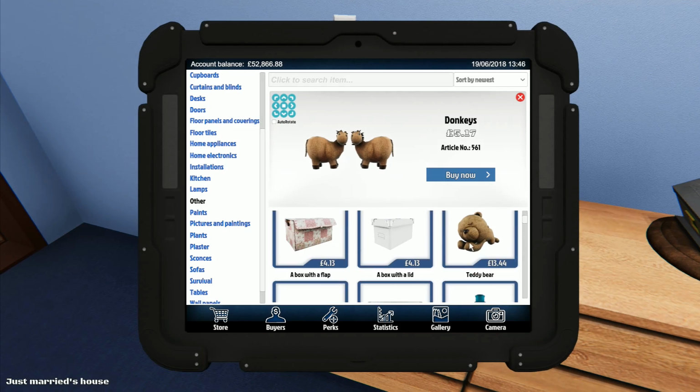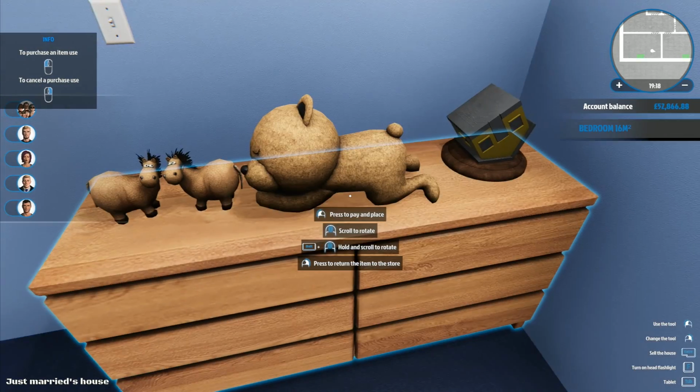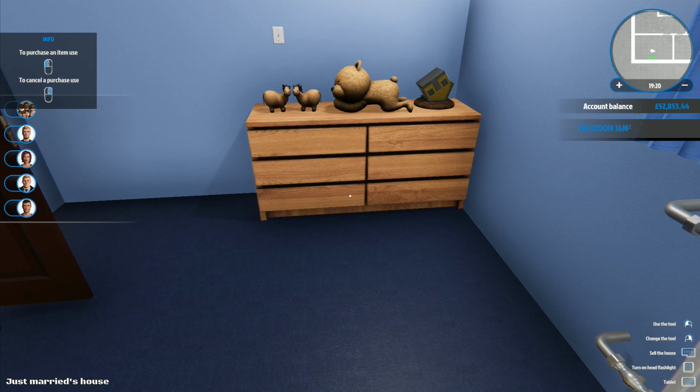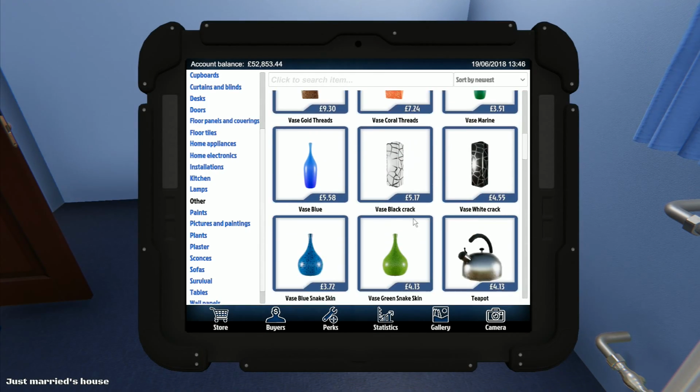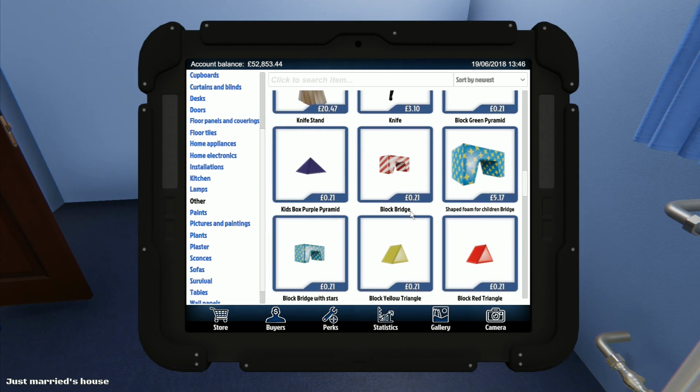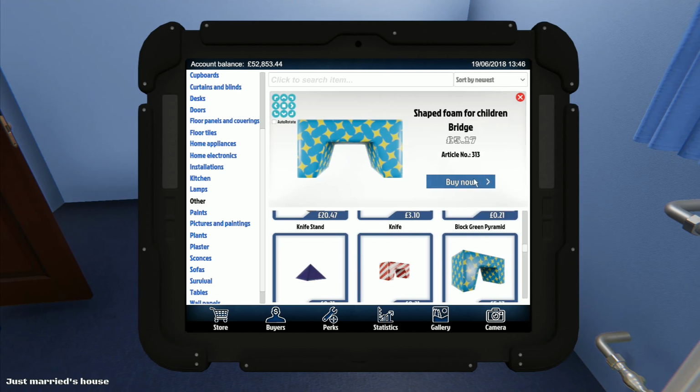We're going to have some... We're gonna have teddy bear. There. Brown teddy bear. There's a big old teddy bear. And then we're going to come down through here. We don't want any of these vases or other such breakable nonsense. No! We want these. There we go.